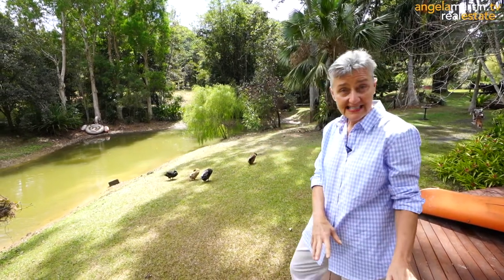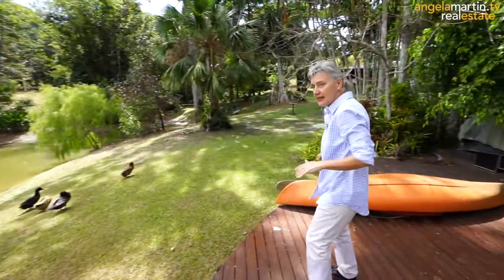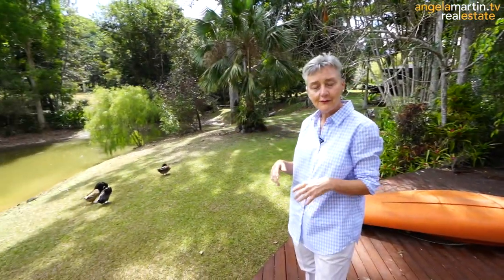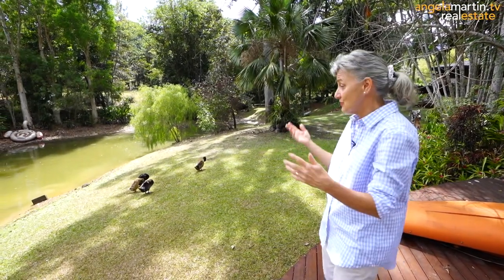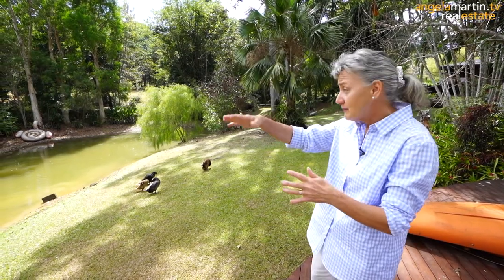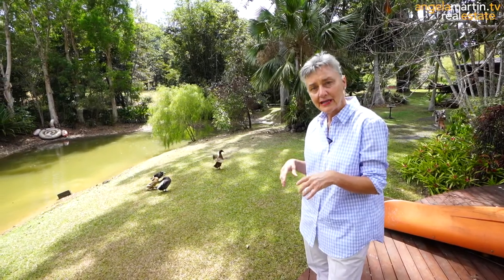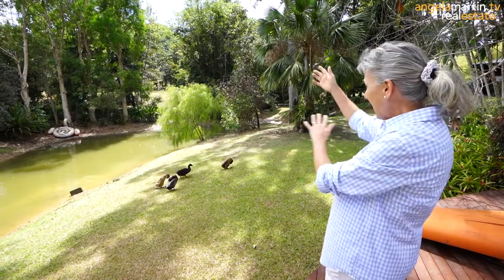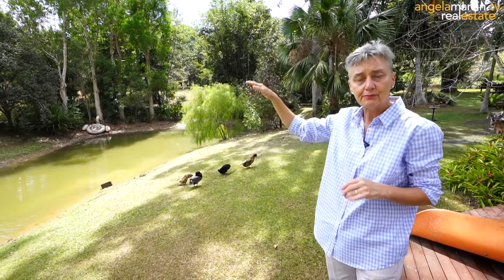We can relax on a deck. We have got sun lounges over here. You just imagine kids, aunties, uncles, even yourself, jumping in the kayak and going in for a swim or just a general play in the water, which is, again, beautiful. It goes all the way round and it's actually fed by two seasonal springs, spring creeks, and they just flow beautifully up and over.